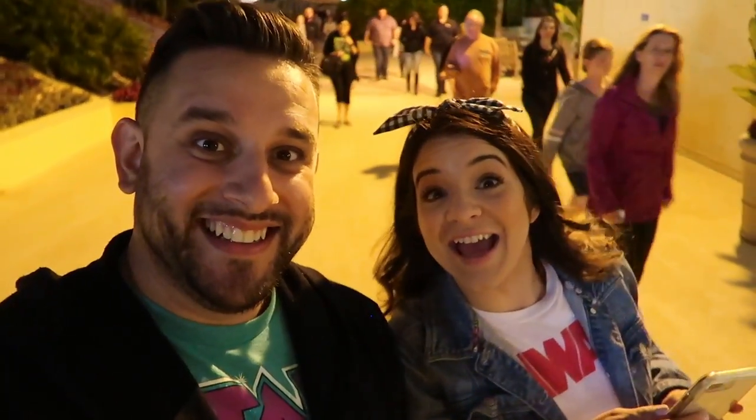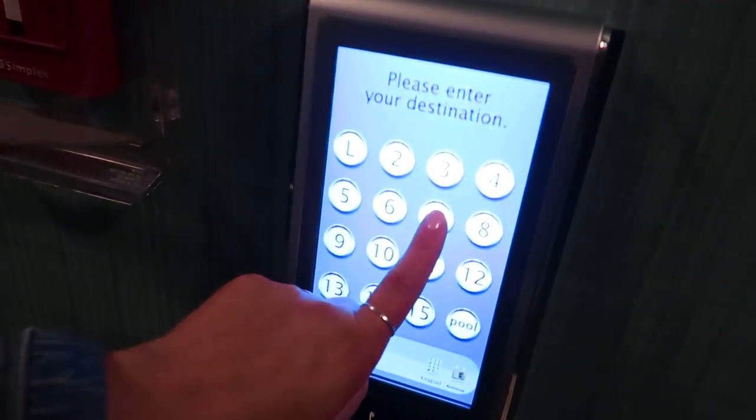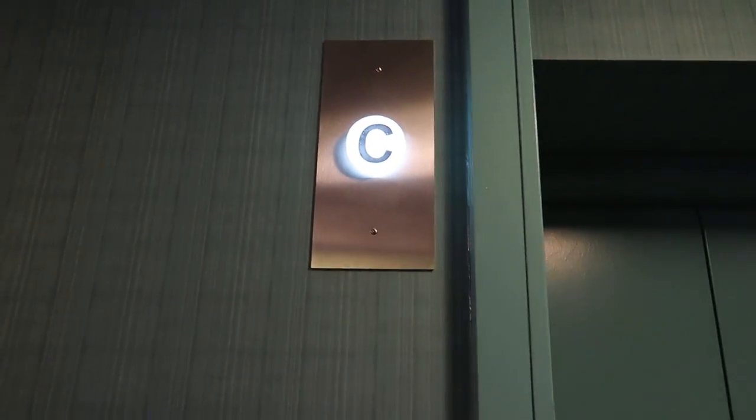But now we're gonna go back to our room and we're gonna show you guys our room tour. Oh yeah, let's go. The cool thing about these elevators is you push the button to whatever floor your room's at and it tells you what elevator to go to. So we're basically gonna go to C so we can go to 7.